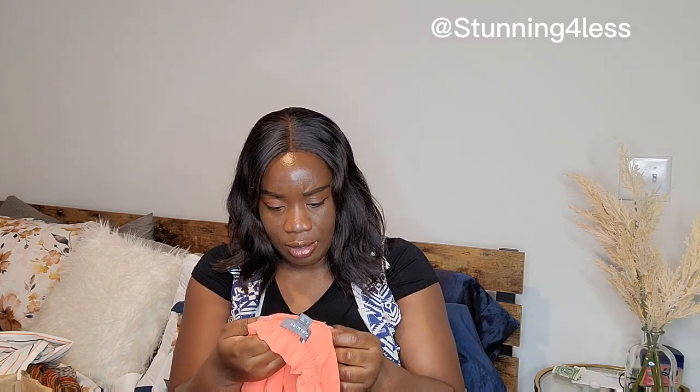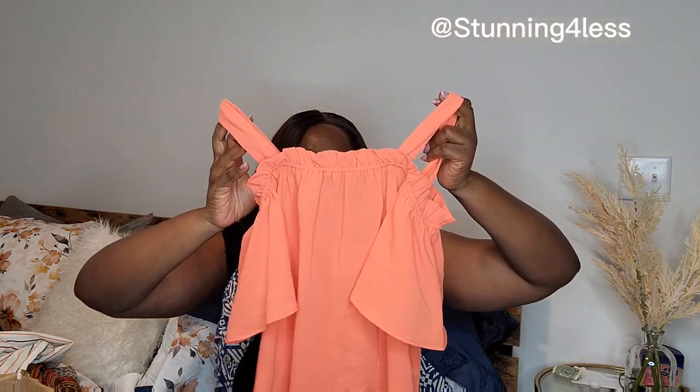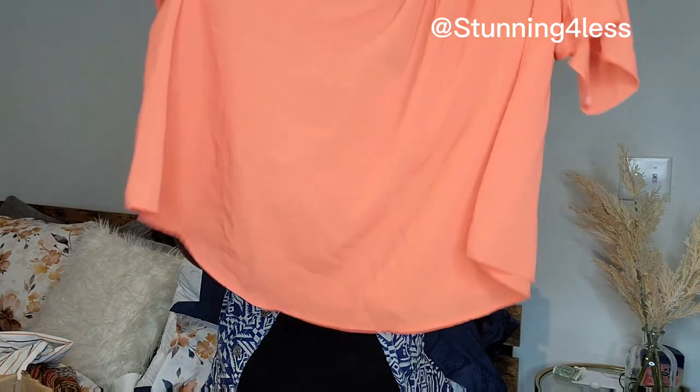It's nice. This one is Primark. It's just a coral top. It's a size US 8 and it's like cold shoulder, I think. So you get this and you have that and it's like elastic here. It's a simple coral top, but it's really nice. And it's new with tag as well from Primark. I think Primark is UK, right? Yeah. I like it. I'm happy about this one as well. Okay, so far so good.